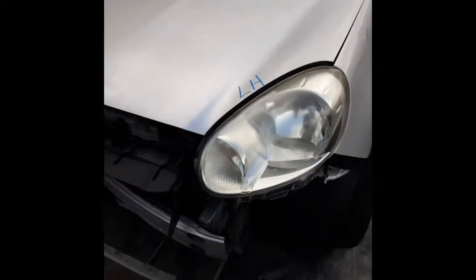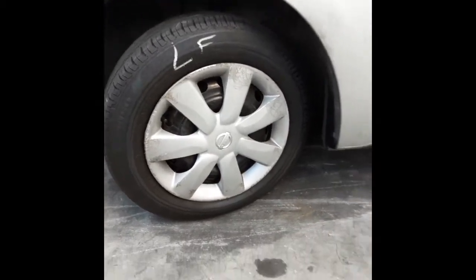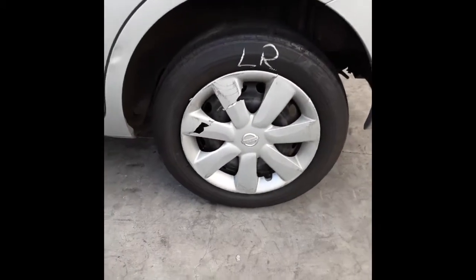This vehicle has sustained damage in the front. We have the left-hand headlight, left power door mirror. This vehicle is fitted with 14-inch steel rims. Left front has a good tyre. Left front door has one small dent. Left rear door has two small dents. Left rear, 14-inch steel rim with a good tyre.